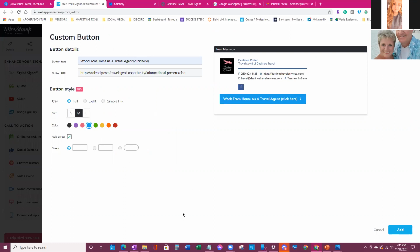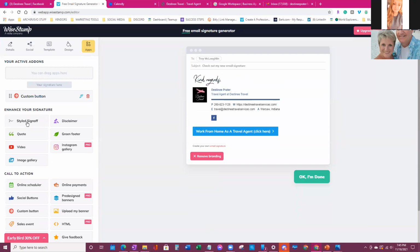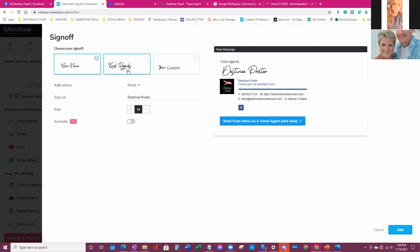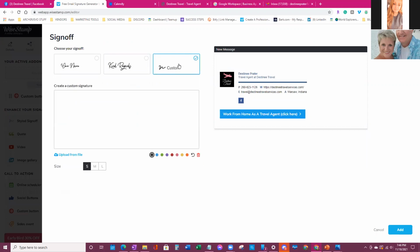Okay, I'm just going to do the free version right now. And then we're just going to click add. Now it's got our little button down there. And then there's a couple other really cool things that you guys can do, like a styled sign off, which is just a little signature. So if you click on styled sign off, they have some that are already generated for you. So whatever you want your signature to say, if you want it to be your business name or your personal name, you'll just type that right here and it will give you a couple different options that you guys can use. And then you can select how big you want it, or you can do a custom one.